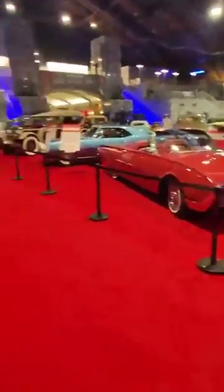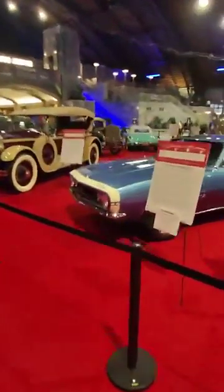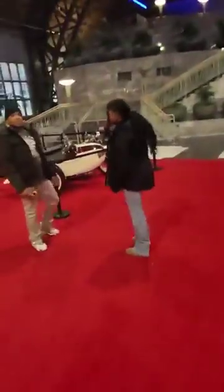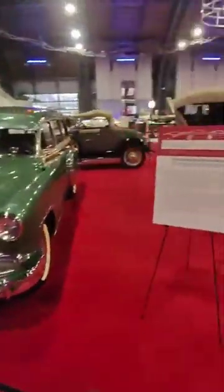Love the Thunderbird. Thunderbird's hot. Oh yeah, 1967 Chevy Camaro SS. Love it. '51 Chevy. This is crazy.